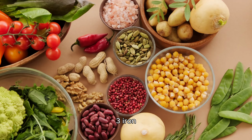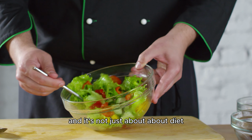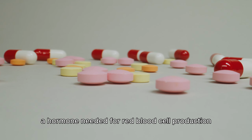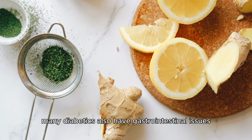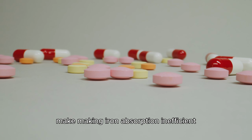Number 3. Iron. Although it's a mineral, not a vitamin, it would be unjust not to mention it with folic acid. Iron deficiency is common in diabetics, and it's not just about diet. Chronic inflammation from diabetes triggers hepcidin overproduction, a hormone that blocks iron absorption. Kidney disease worsens this by reducing erythropoietin, a hormone needed for red blood cell production. Metformin interferes with iron uptake, and frequent blood sugar spikes damage red blood cells, increasing iron loss. Many diabetics also have gastrointestinal issues like low stomach acid or gut inflammation, making iron absorption inefficient.